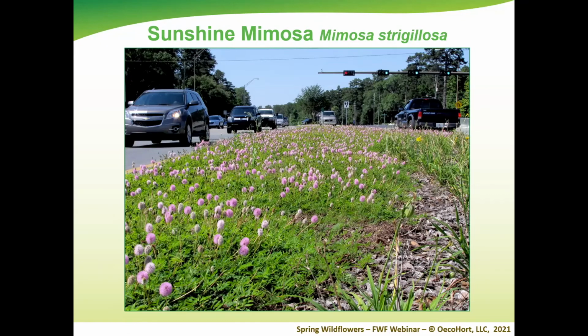Sunshine Mimosa, great plant for a ground cover. You can use it on roads. You'll see it on roadsides. I have it in my yard. Absolutely stunning. It tends to bloom in mid to late spring with these powder puff-like flowers.